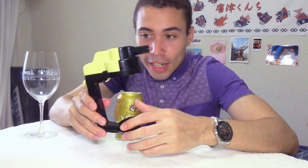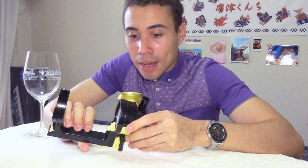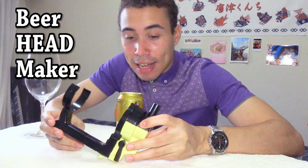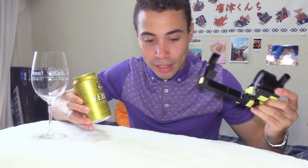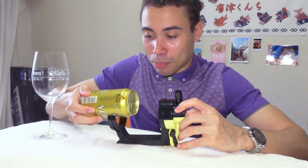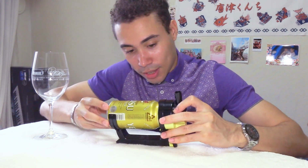So, this is the contraption in question. It is a beer head maker, and I have no idea how to use it. Here is a fancy wine glass that I'm gonna put the beer into, because I don't have an actual beer mug. And here I have some Ebisu, all malt beer. So let's try and work this out. I have a towel down because I foresee this going horribly, horribly wrong. So let's see, I'm gonna put the can in here, that looks about right.